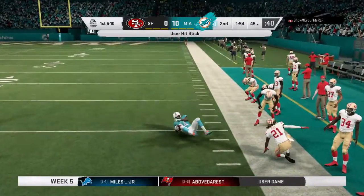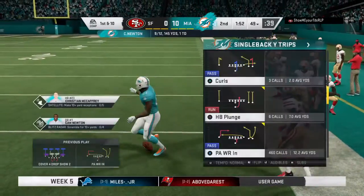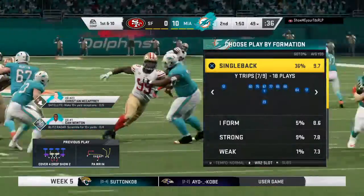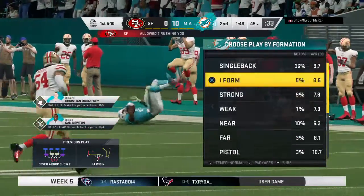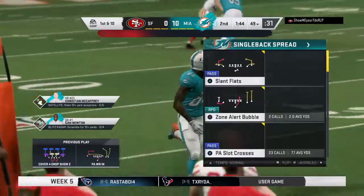On first down, it's Newton. Looking for Perriman there, he's got him. And they nearly get this all the way to midfield. Mark him down at the 49. 23 yards on the play. First and 10 at the 49-yard line.